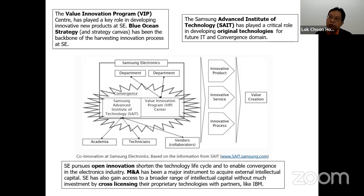And third, they also have open innovation, doing a lot of cross-licensing with other companies like IBM. They license a technology to IBM and in return get a cross-license, so you have access to new technology very fast. So these are the three key sources of Samsung's innovation.